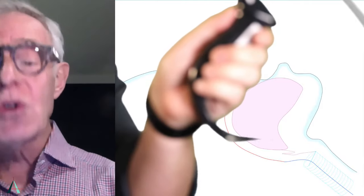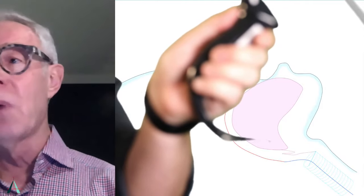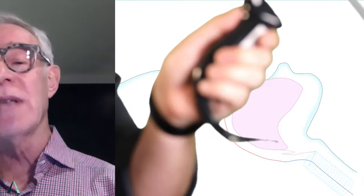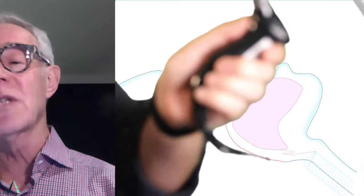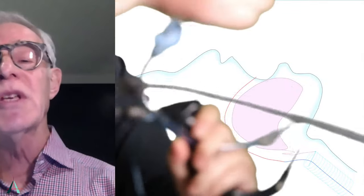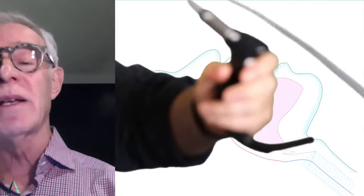And that's most of the time going to be the bottom two-thirds or the bottom half of the larynx. Now, with the right hand, we're going to take a styletted endotracheal tube. And what I suggested we try, just to deconstruct this, is to demonstrate this with just the stylet itself.